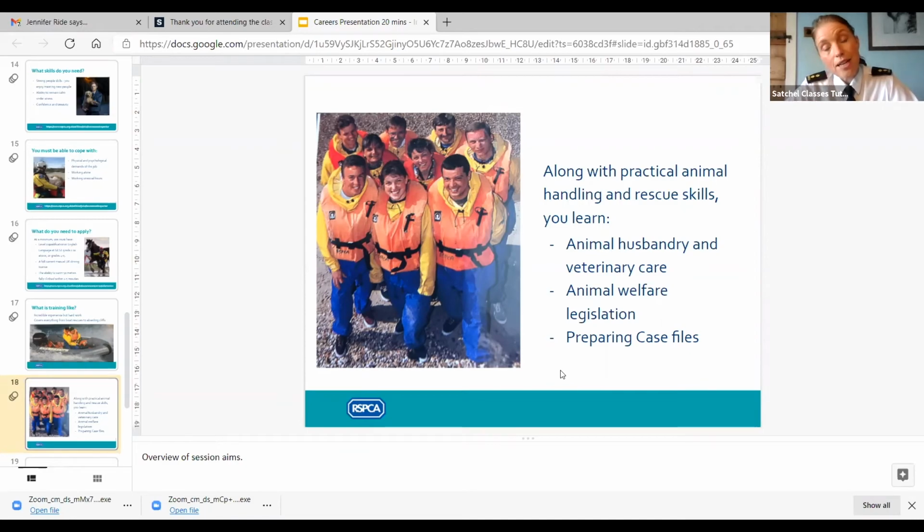Along with the practical animal handling and rescue skills, you learn animal husbandry, veterinary care. Obviously, you need to have a broad knowledge of the animal welfare legislation. And unfortunately, there are some situations we deal with where we do have to take prosecutions because that line has been crossed and welfare offences have been committed. So whether that is with domestic animals, wildlife, farm, transit offences, we need to be aware of the legislation and act within the law at all times in order to bring people to court to be dealt with appropriately.